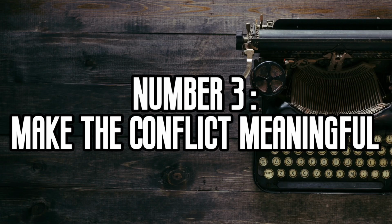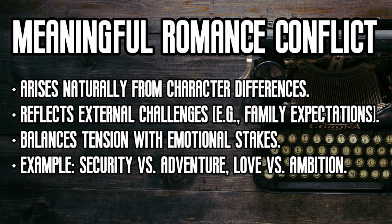Number 3, make the conflict meaningful. Romance thrives on tension, and tension comes from meaningful conflict. But this doesn't mean your characters should constantly fight. It means their differences should challenge each other in ways that matter to the story. Conflict should arise naturally from who they are as individuals.